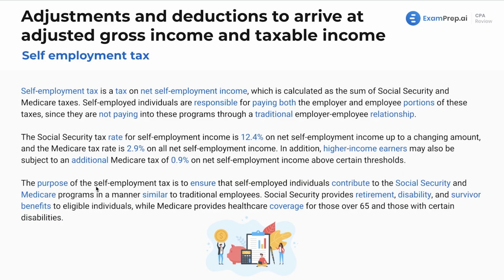The purpose of the self-employment tax is to ensure that self-employed individuals contribute to the Social Security and Medicare programs in a manner similar to traditional employees. Social Security provides retirement, disability, and survivor benefits to eligible individuals, while Medicare provides health coverage for those over 65 and those with certain disabilities. Got a lesson on the federal programs and regulations and all that. We'll see that there, but not too important for you to know. Stuff like this, a lot more important. Tax, oh, you know it, absolutely critically important.